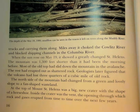The north side of the mountain had changed from a green and lovely slope to a fan-shaped wasteland. At the top of Mount St. Helens was a big new crater with the shape of a horseshoe. Inside the crater was the vent, the opening through which rock and gas erupted from time to time over the next few years.